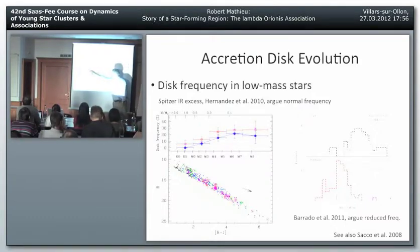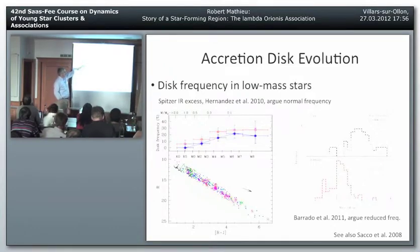So whether or not the OB star luminosities are affecting disks in a way that's differential with mass, or whether this is an evolutionary effect at 5 million years, is not obvious, I would say, right now. This paper suggests it's an evolutionary effect, that we're starting to see the disks disappearing among those solar-type stars, but not yet among the low-mass stars. David has a slightly different interpretation. It's up in the air, is the point.